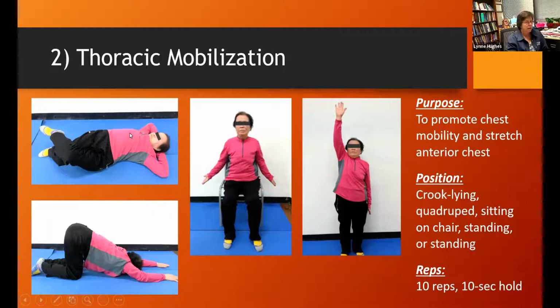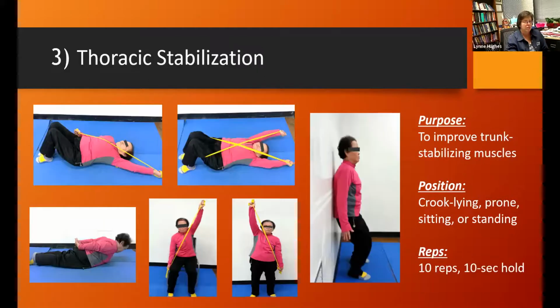As those improved, they went on and also did scapular retraction, again trying to open up the chest, and then in standing doing alternating arm raises overhead. They also did some stabilization or strengthening and started in supine and unilateral movements, then went to bilateral movements. They also did the active trunk extension in prone. And then as these improved in their technique, they added the sitting and eventually the same patterns in standing.